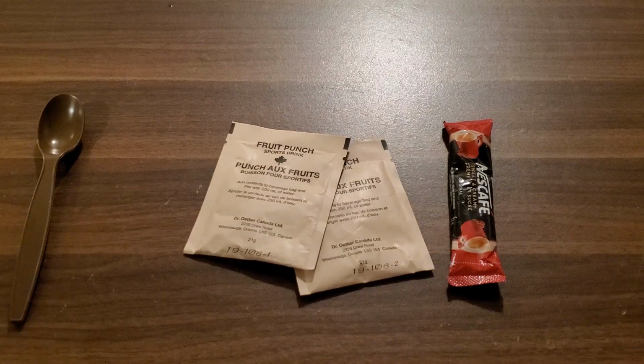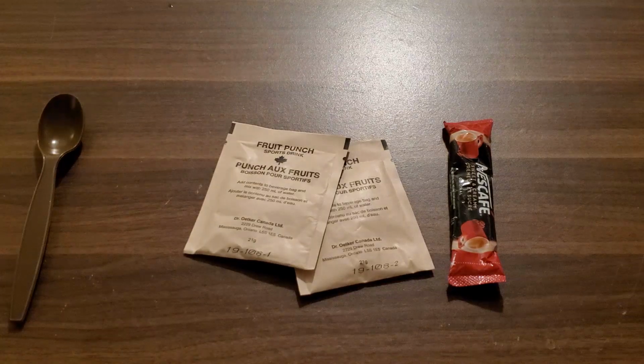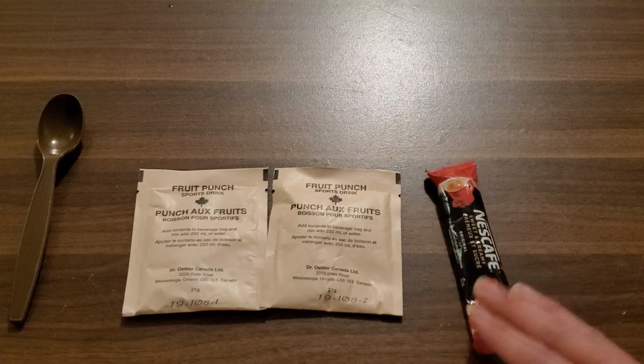But don't worry, we're not going to show you guys the same ration more than once as far as I'm planning so far. We'll go through a range of them. We've got hopefully one more on the way, but enough rambling. On to the drinks. We've each got a fruit punch, nothing different between them, and there's one coffee.